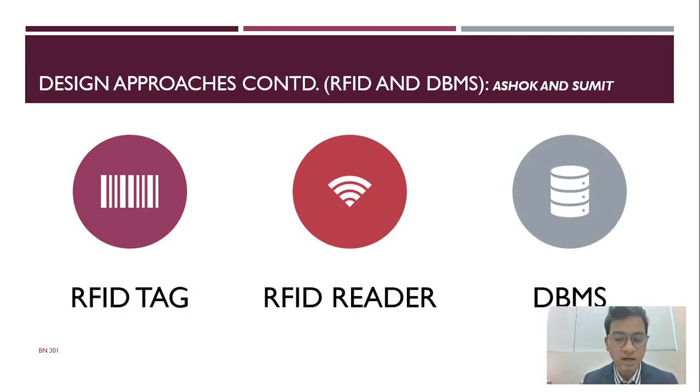Similarly, we'll be using the RFID tags, RFID readers, and database management system. Here, the RFID tags will be used whenever we are getting the products from the suppliers. As soon as we get the products, we'll be using one RFID tag for a fixed quantity of meat of a similar type, and we'll be storing it in a separate place, so that it will represent all the same quantity of meat in a different category.